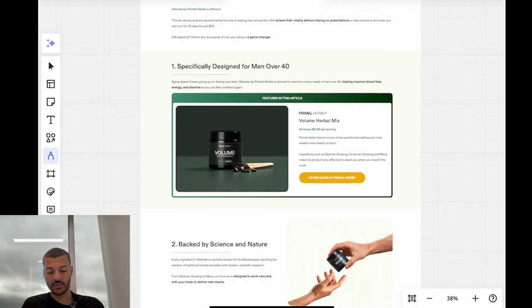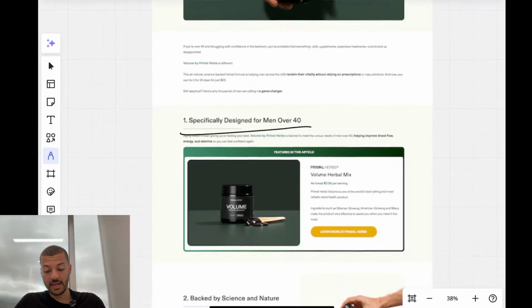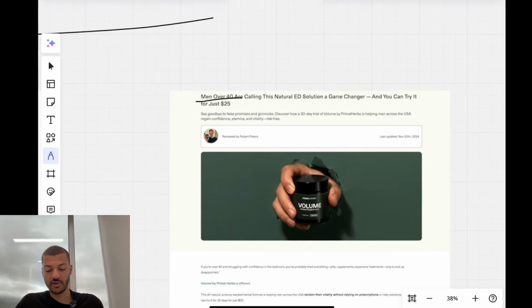So here is another example. Specifically designed for men over 40. That speaks directly to a specific avatar that they identified. And even in the headline you see it: men over 40 are calling this a natural ED solution a game changer. And you can try it for just $25.